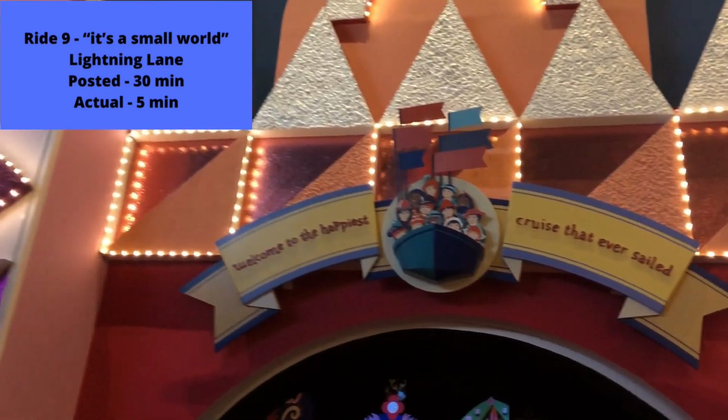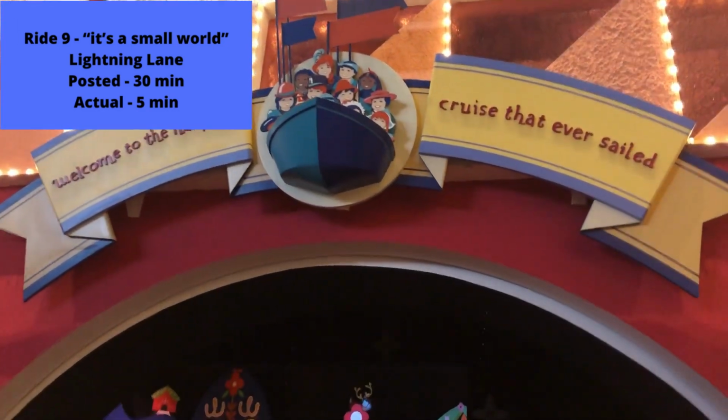Welcome to It's a Small World. For your safety, please remain seated throughout your ride.